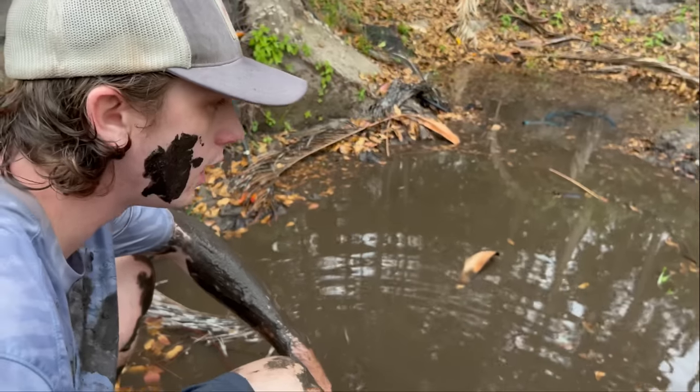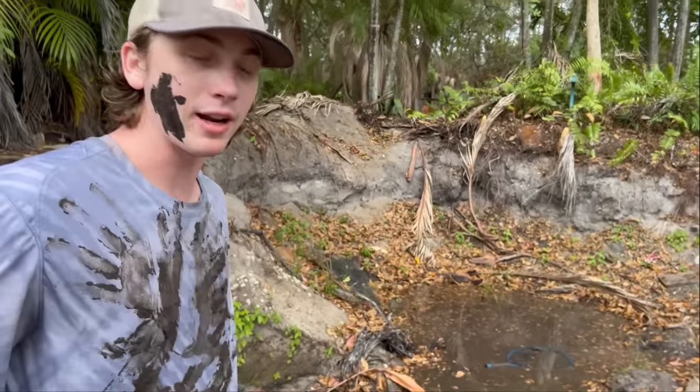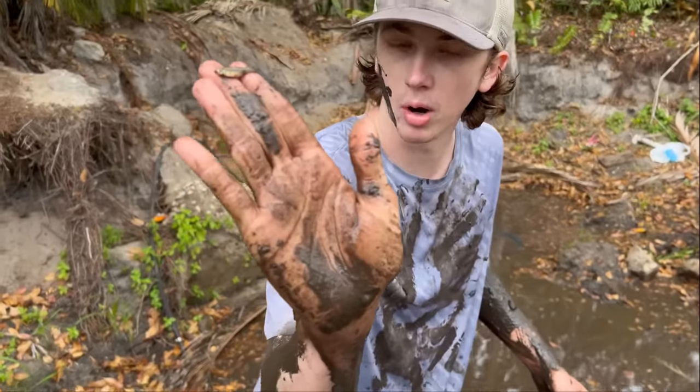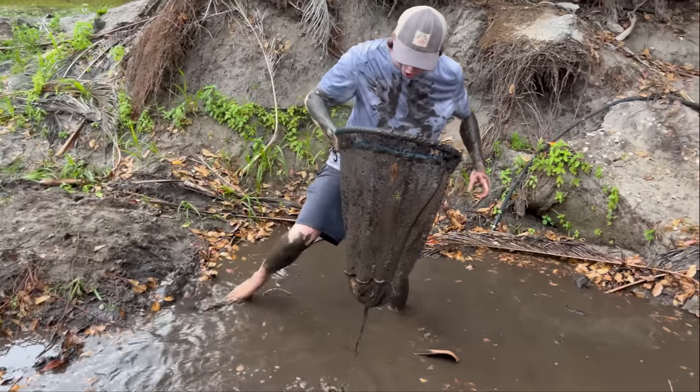That's interesting. You know, I'm sure that there was a lot of smaller fish in here, but considering it rained a lot, probably like over a day ago, I'm sure birds and raccoons came and, you know, got them all. Dude, I feel so dirty. I can't imagine why.